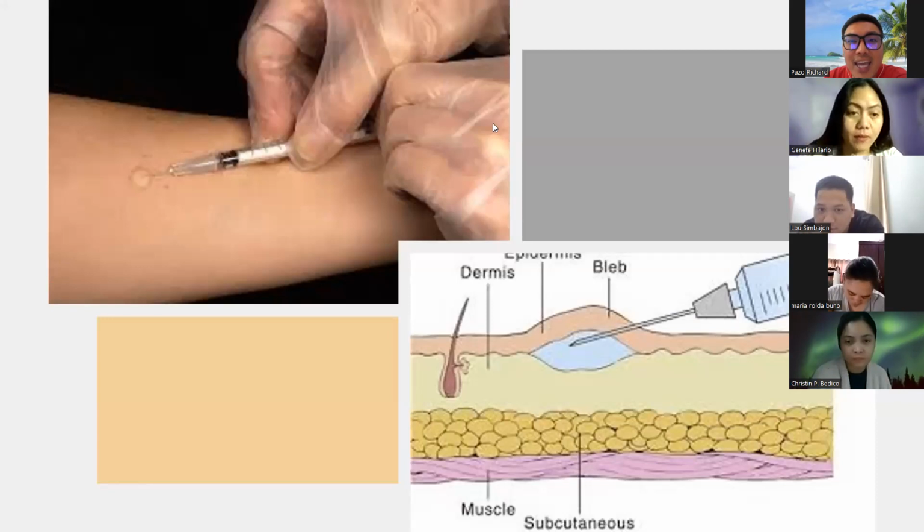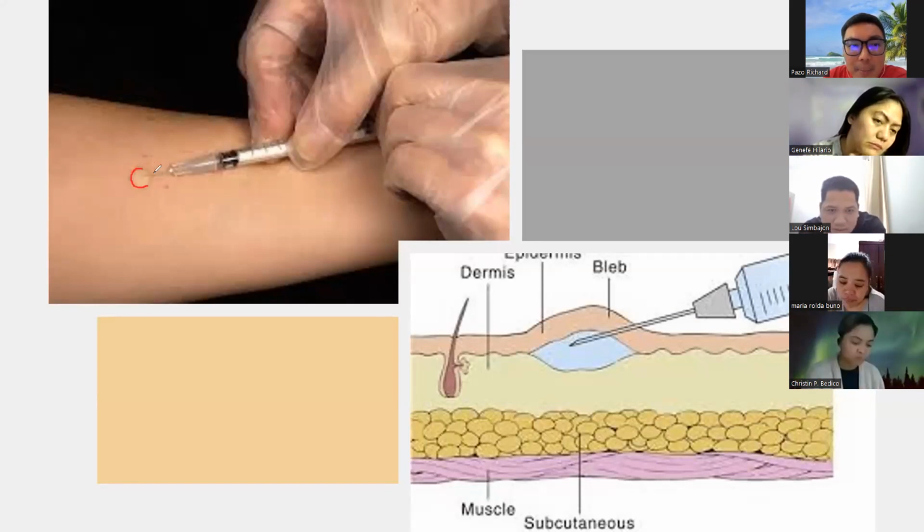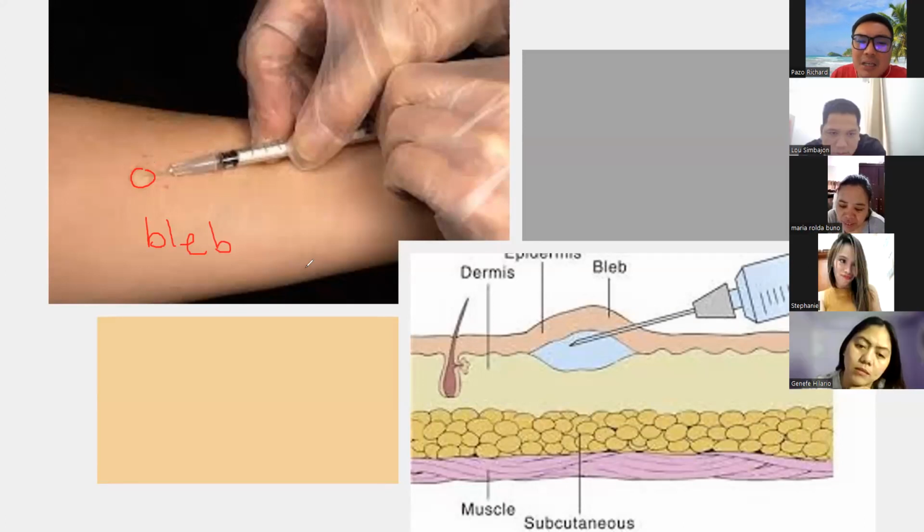Next. So this is an example of intradermal. If you notice, guys, this is your dermis layer, the first layer of your skin. Intradermal, meaning inside your skin. Now, this is called a bleb. This is used when the doctor asks you, are you allergic to any antibiotics? And then, when you say you don't know, doc, they will test if you're allergic, at least in the skin only.